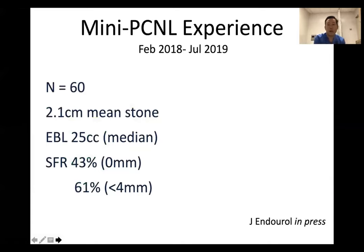We recently reported our results in the Journal of Endourology, which is currently in press, of 60 subjects that underwent the mini PCNL over a year and a half. The average stone size was 2 centimeters with minimal blood loss. And using a very strict definition of no fragment seen whatsoever on a post-op CT performed at approximately 6 weeks, we reported a stone-free rate of 43%.